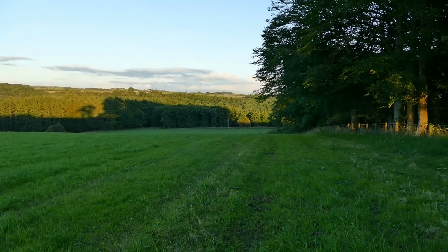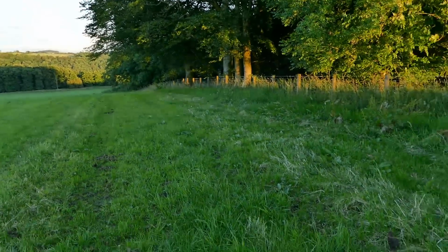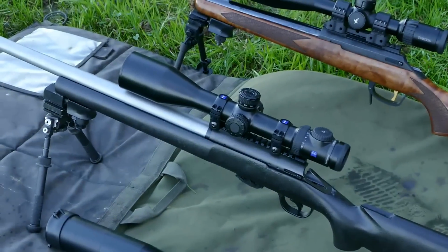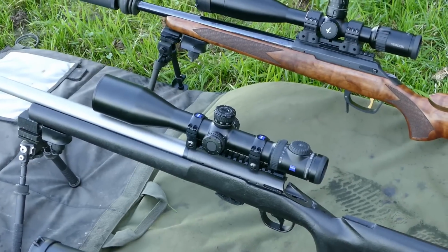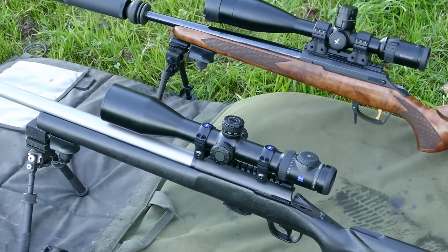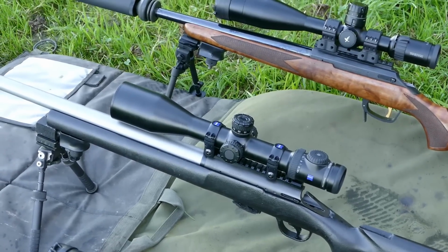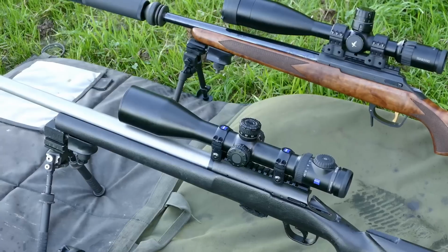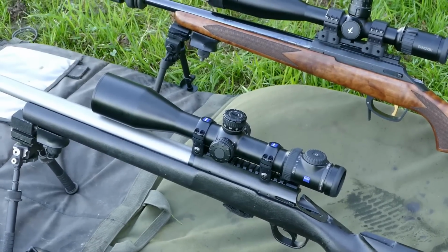Lovely Scottish evening. And what I have to talk to you about this evening is the very exciting Zeiss V8. This is the big 4.5 to 35 by 60. And it should answer all of the questions that we've been asking of Zeiss and indeed Swarovski over the years, which is, you've got the glass sorted, can we please have some turrets?